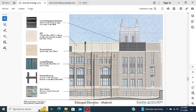What's the timeline for the demo and construction? Demo this summer, so June, July, and then break ground September, October, and hopefully a 12-month build. It's got to be a tough demo job, being that close to the highway and everything. It will be, and it's been priced accordingly.